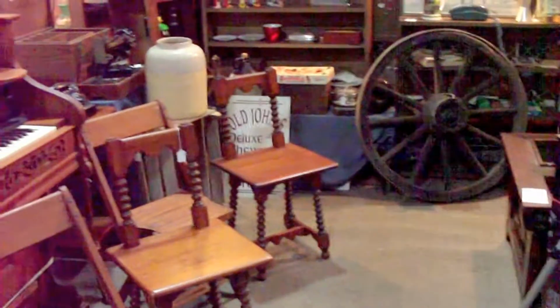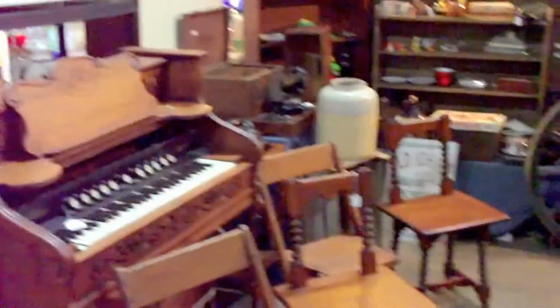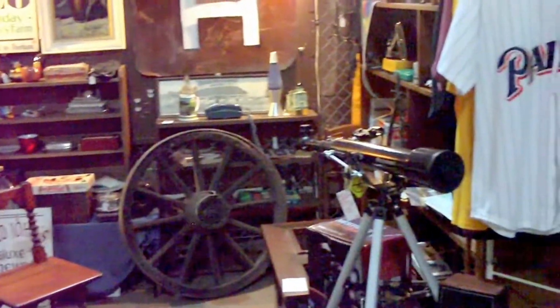I've got a key and a code to get into this place, so I can come after hours, which is really convenient for me since I do work full time. I can only really get in here on weekends and evenings. So the evenings is when I generally come in and stock and do things in this place.